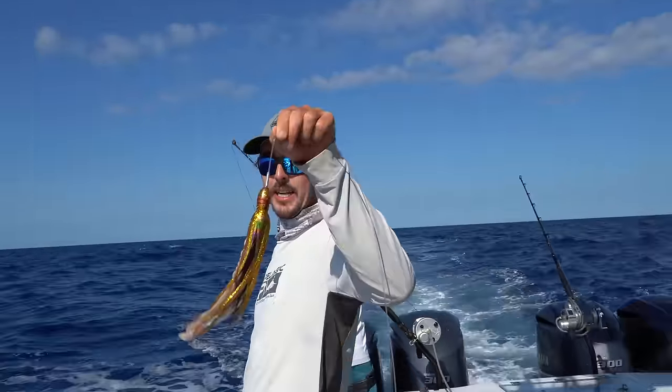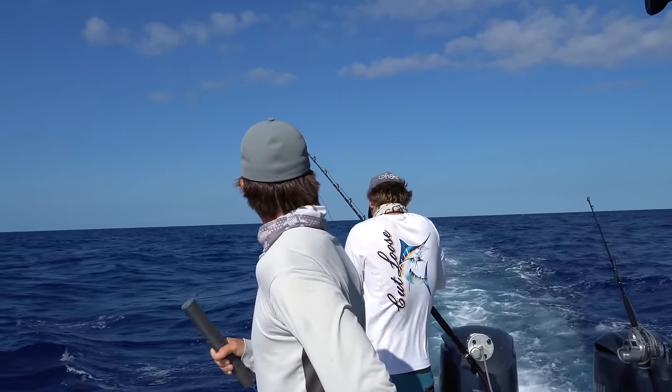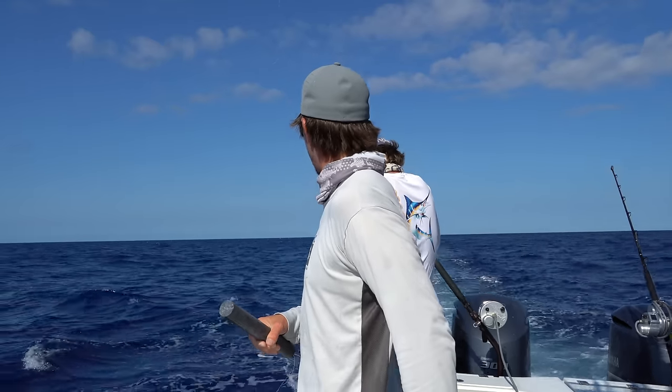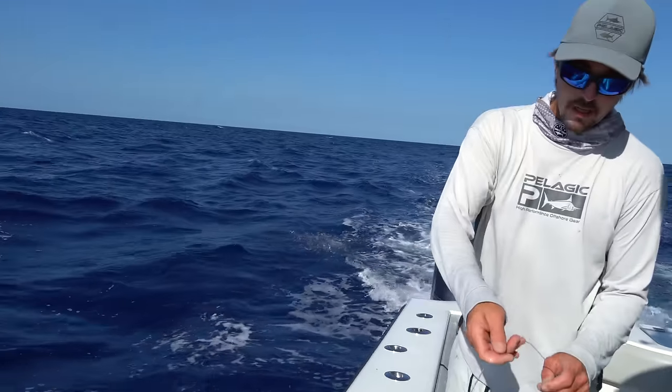Swordfish, got a little bonita gumdrop. James, we're putting a sinker on his back there. We're good to go, going down deep, so we can find a swordfish today. There goes one.